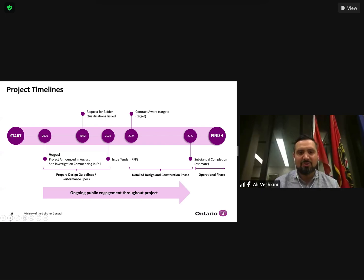Then we get into 2022, where we have the request for bidders, and that's really a request for qualified bidders. What we're trying to do here is find 2 or 3 potentially qualified consortiums or teams that can come in and actually build this asset. That's why we do this pre-tender phase, where we make sure that before we actually tender, which you see in 2023, we know that the 2 or 3 vendors that come in can actually build and deliver this.